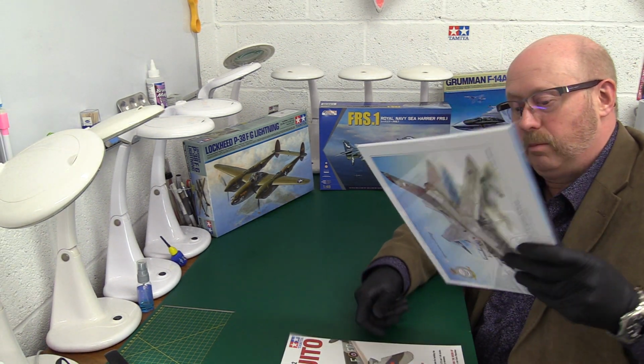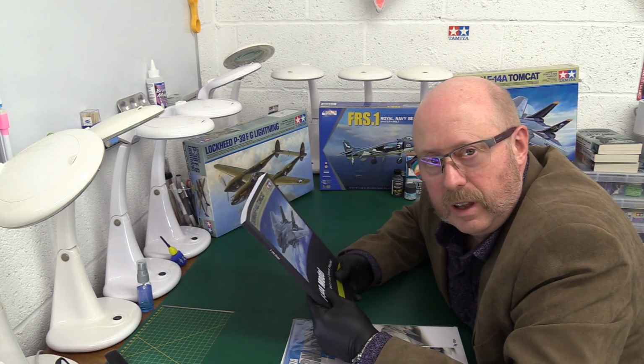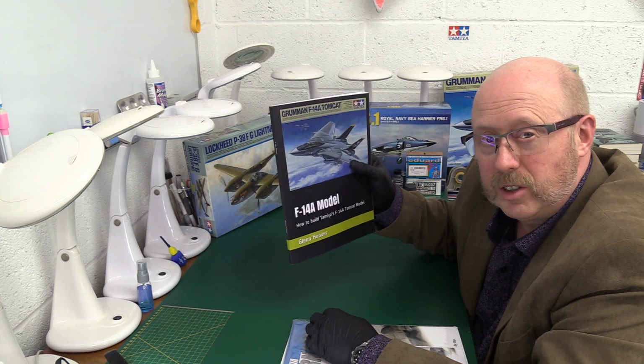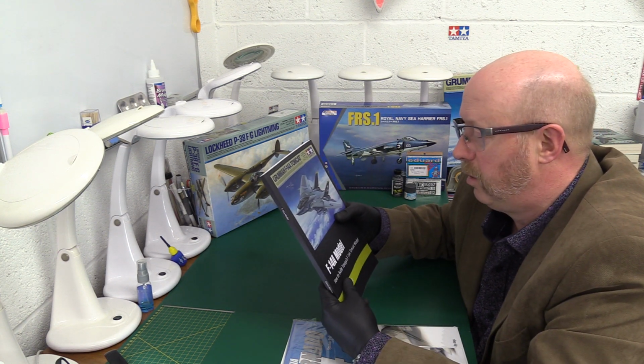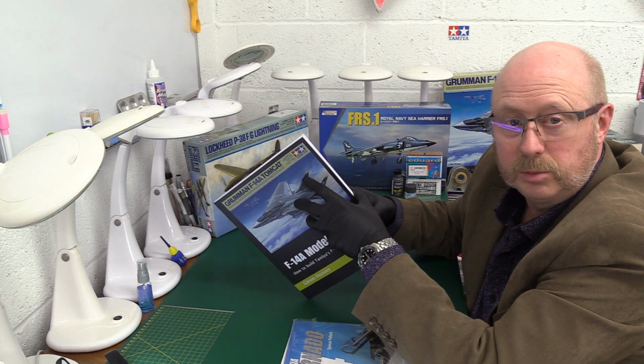Anyway, now I said there was no version of that for the F-14, and there isn't in that series. However, we have got a chap here in America who has done just that. Obviously saw a gap in the market. It's a little bit of a homemade starter, but it's nonetheless effective, or substantial anyway.